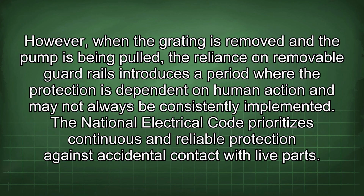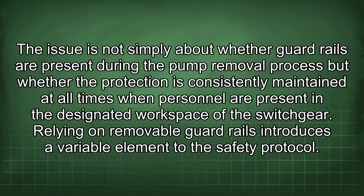The National Electrical Code prioritizes continuous and reliable protection against accidental contact with live parts. The issue is not simply about whether guardrails are present during the pump removal process, but whether the protection is consistently maintained at all times when personnel are present in the designated workspace of the switchgear. Relying on removable guardrails introduces a variable element to the safety protocol.